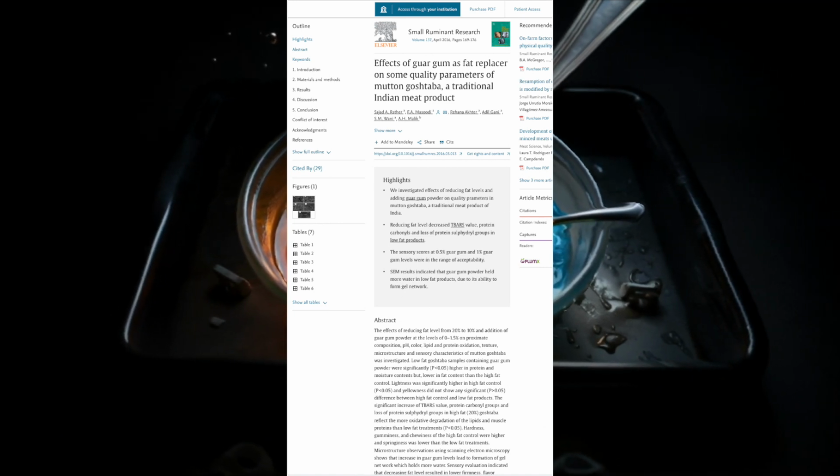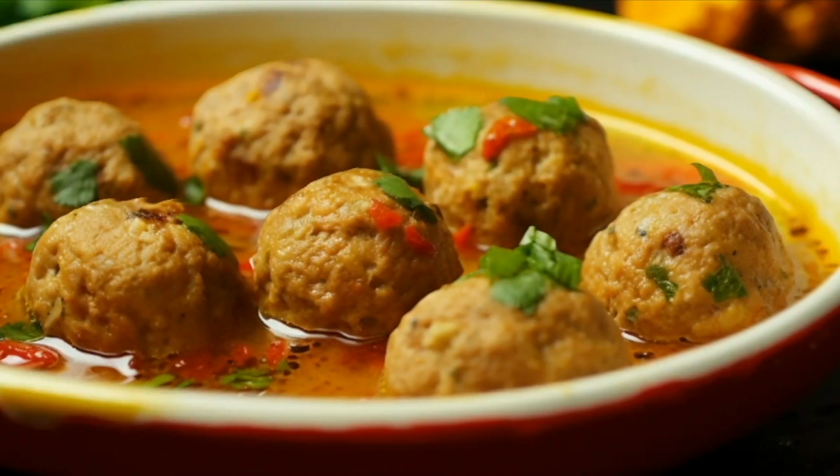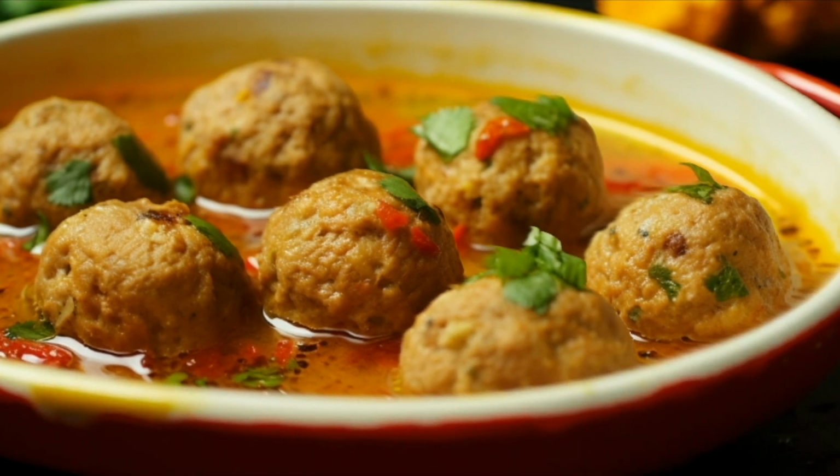In a study published in the journal Small Ruminant Research in 2016, titled Effect of Guar Gum as a Fat Replacer on Some Quality Parameters of Mutton Goshtaba, a traditional Indian meat product, researchers were looking at how changing the fat content and adding guar gum to mutton goshtaba would affect its quality. They reduced the fat from 20% to 10% and added different amounts of guar gum powder, up to 1.5%.